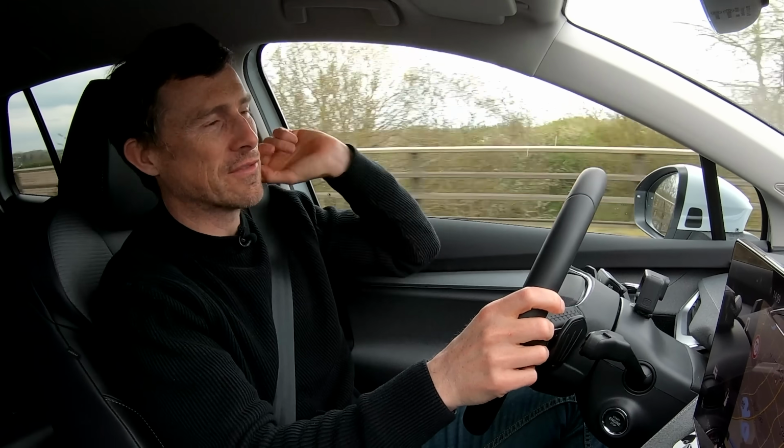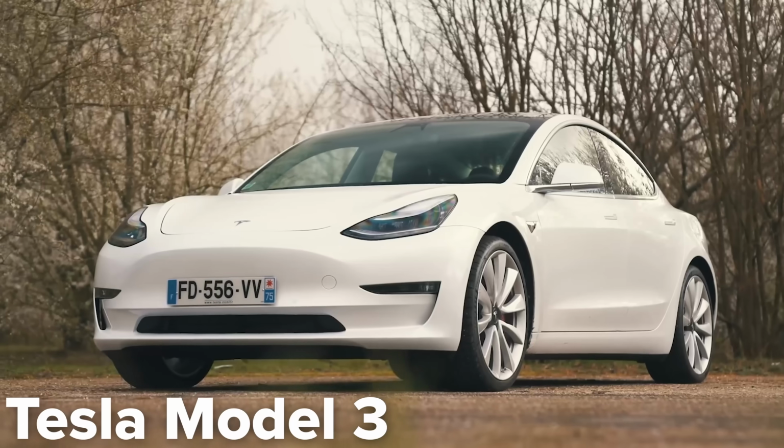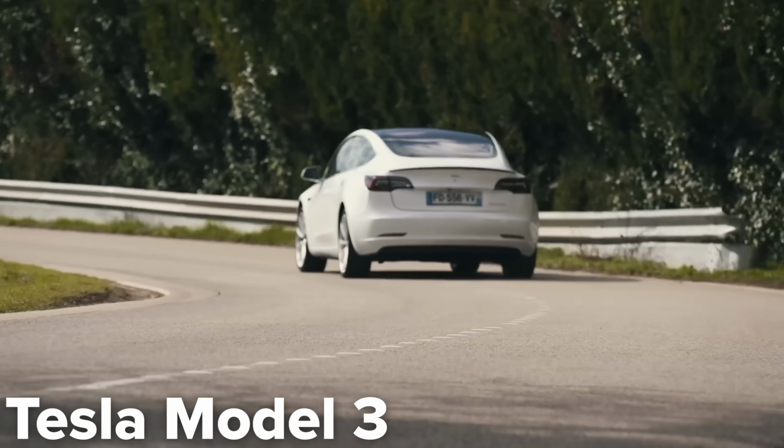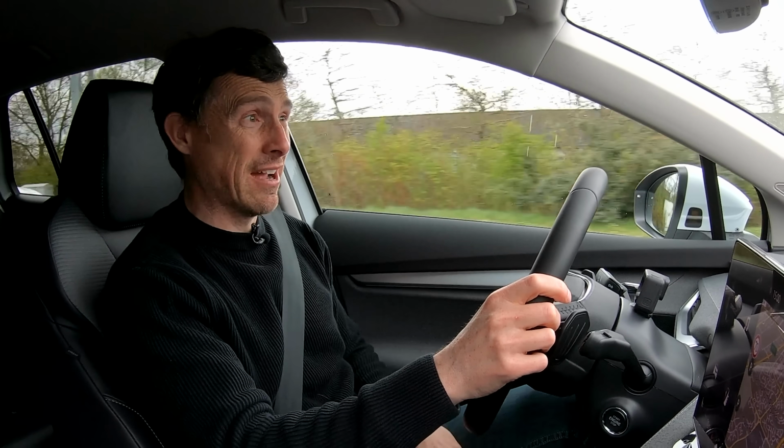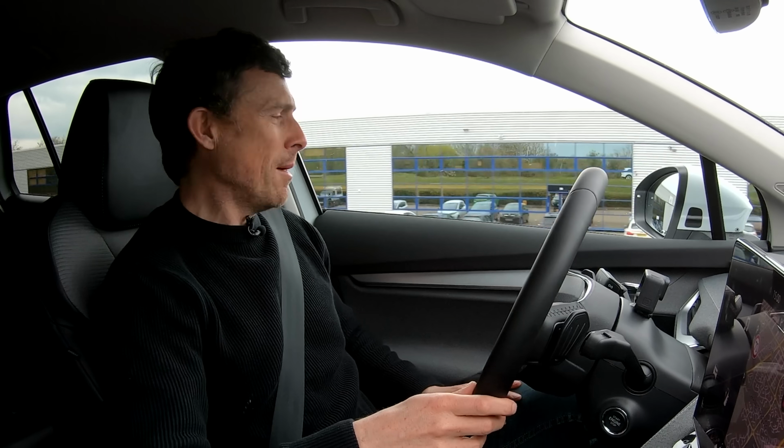An electric car that's more fun to drive, oh, I know of one. In fact, if you click on the pop-out banner up there, you can watch my in-depth video review of the Tesla Model 3. It is more fun to drive. No two ways about it. Part of the reason for that is that it's lower down. Saloons are just more fun to drive than SUVs with a high centre of gravity. But I'm impressed by this, you know.